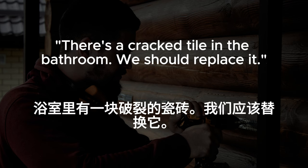There's a cracked tile in the bathroom. We should replace it.